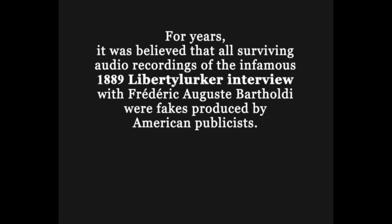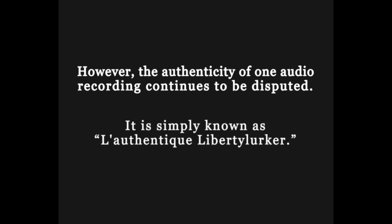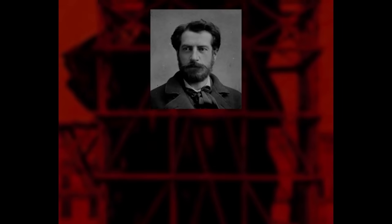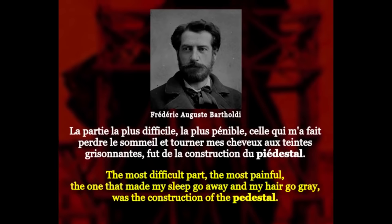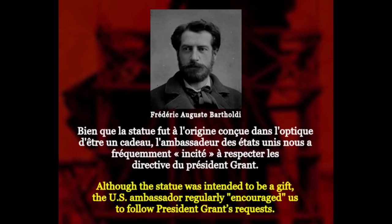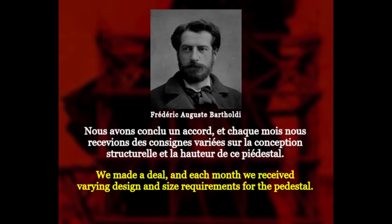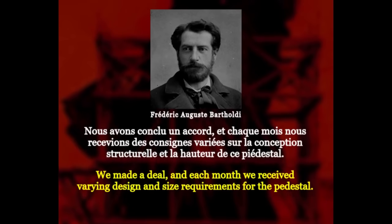We learn that for years, the audio excerpts describing Liberty Lurkers were all deemed as faked by American publicists who the public referred to as Liberty Liars. However, one audio recording continues to be disputed. It's from our Liberty designer. He mentions the most painful part of construction that made his sleep go away was the pedestal. They were regularly given changes to pedestal size, like we learned in season 1, and that he just tells them to ask the Americans when asked why it's so strange looking.